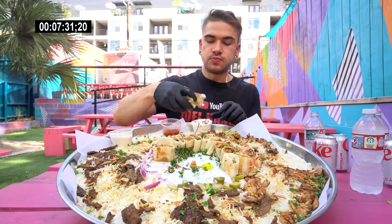I'm trying to decide what I like better, the chicken or the beef. They're both really, really good. So let me know down below which one you prefer. I don't know if I can decide. They're both so well flavored.